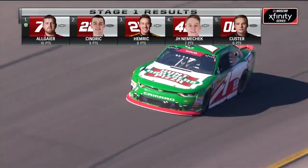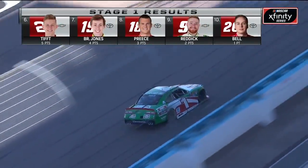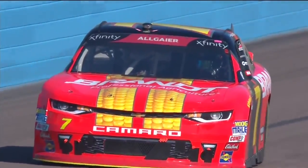Drivers all season long used to get also a playoff point when they would win a stage, but that doesn't matter any longer because after this round, points don't matter.